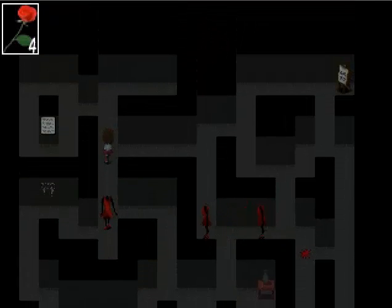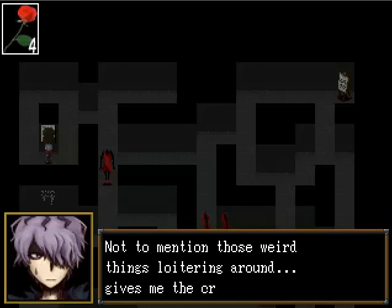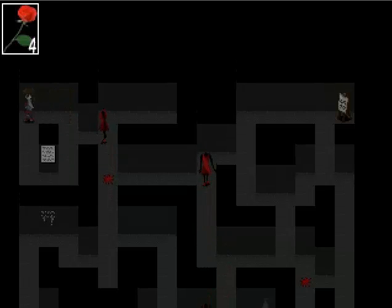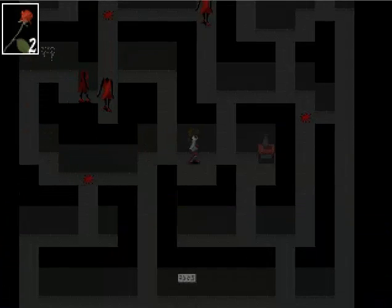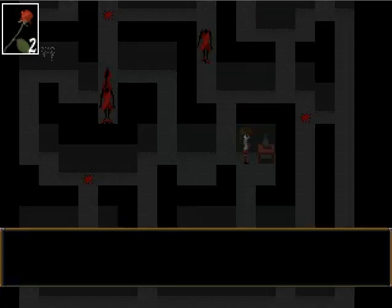It may sound strange, but we do want to look at this. Trick to solving mazes. Hug the right-hand side and you'll reach the end eventually. Again, not that trick. Ooh, no, not again! No, no, no, no, no. Do you like mazes? No, I most certainly do not like mazes. Let's get our bows in there, I guess.